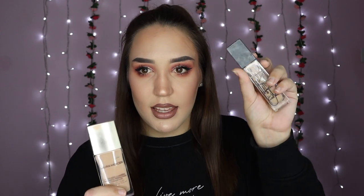It is similar to this one. This one's a little less full coverage. This one has a bit more coverage, I find. I have actually mixed these two together and it just creates that gorgeous, gorgeous makeup look. I am obsessed. As you guys know, I love my makeup. It just makes me so happy.